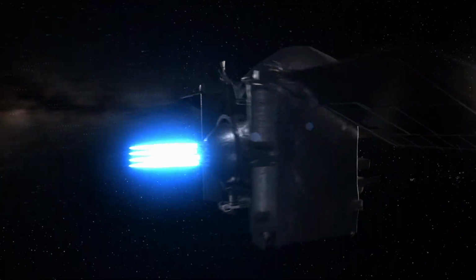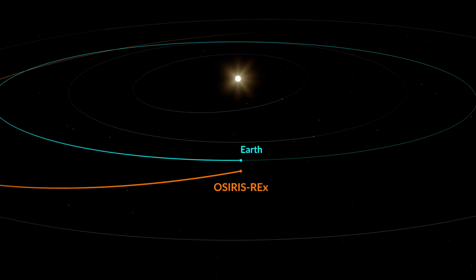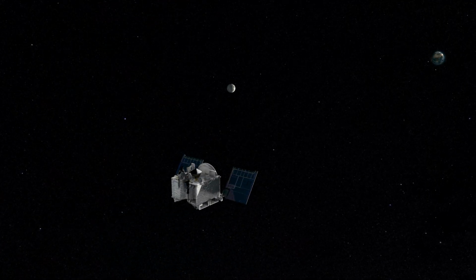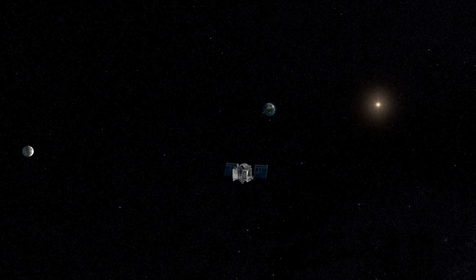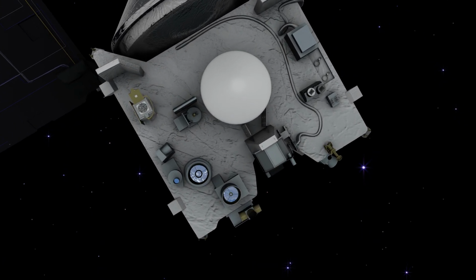OSIRIS-REx stowed its bounty and closed its sample return capsule. It bid farewell to Bennu in May 2021, embarking on a 1.2 billion-mile cruise back to Earth. Now, 2 years and 4 months after leaving Bennu, OSIRIS-REx is closing in on the place where its journey began.